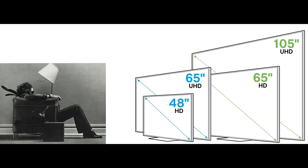Well, I'm sat about 10 feet away from a 65 inch screen. From there, can I see a massive difference between the quality of 4K and 1080p as far as resolution goes? No, I can't, but I didn't buy 4K just for the resolution. I'll explain more in a second.